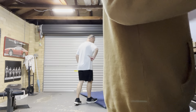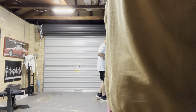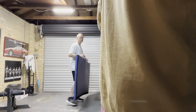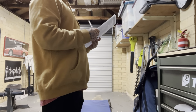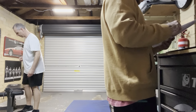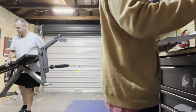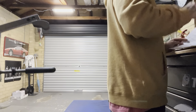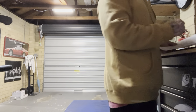Yes, you may, if you so wish. I'd actually leave the mat out, but we're going to need it for the other bits and bobs. The other stuff we've done before. We don't need this. Okay, so ankles and your knees are good, surprisingly. Hip mobility. Oh, what are you doing? We need that.